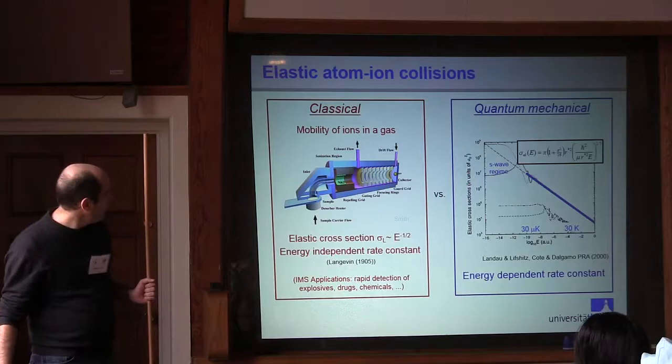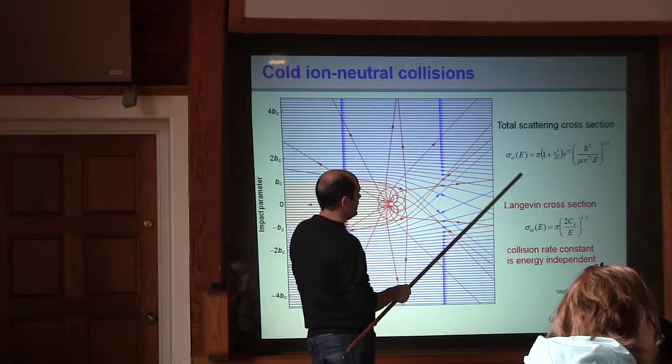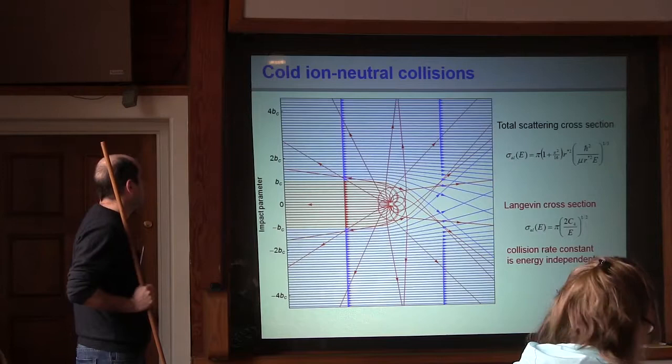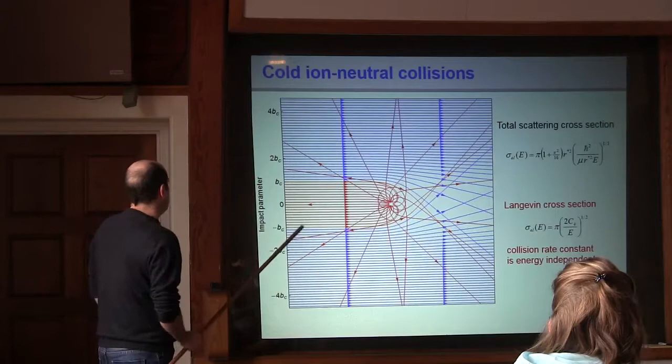Much of the understanding of this difference between the Langevin cross-section and the full quantum mechanical cross-section has been done by Folk and Vanier in a famous paper in the 1950s. They analyzed basically classical trajectories in the 1 over r to the 4 potential. So here we have a scattering center, which has a 1 over r to the 4 potential, and then you shoot particles at it with different impact parameters and see what is going to happen.